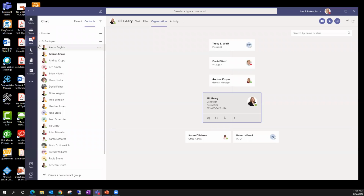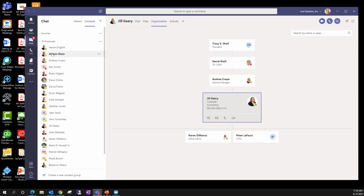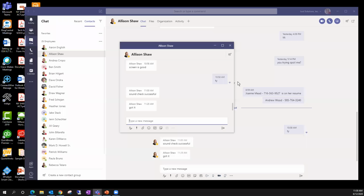Also, if you're chatting with someone, you can go to your dots and you can pop out the chat. So now you get this new pop out. This is going to start showing up for all the different tools. So right now you pop out that chat, you have another window, and I can check with Allison how we're doing. As you can see, I ask her for my sound check or my screen check, and she tells me.